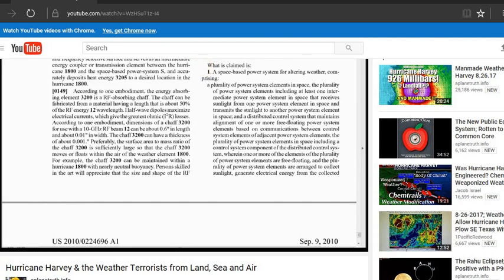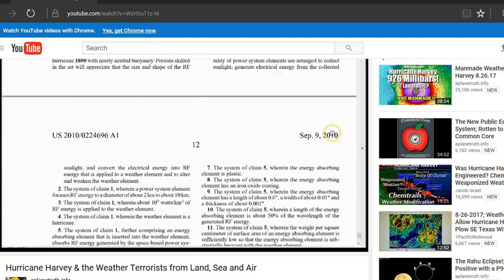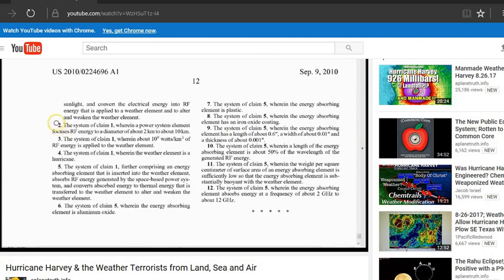So this is in the summary, and what is claimed here is a space-based power system for altering the weather, okay? And you can get into it, and it lists all the different types of ways they are altering the weather with these systems. They have it figured out, folks. The technology has been readily available for a very, very, very long time.